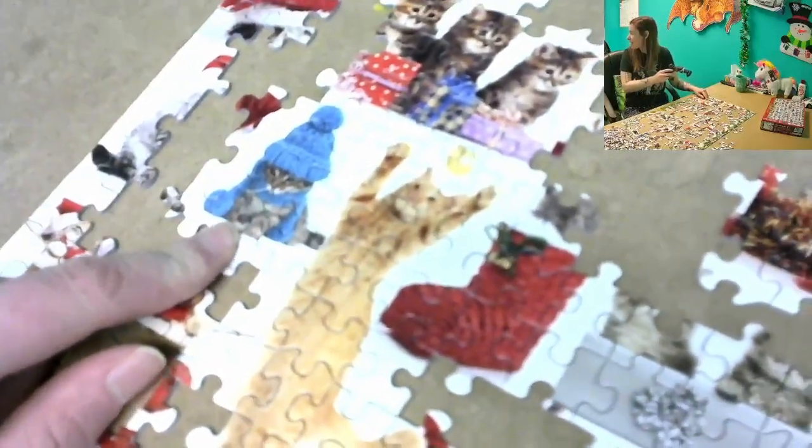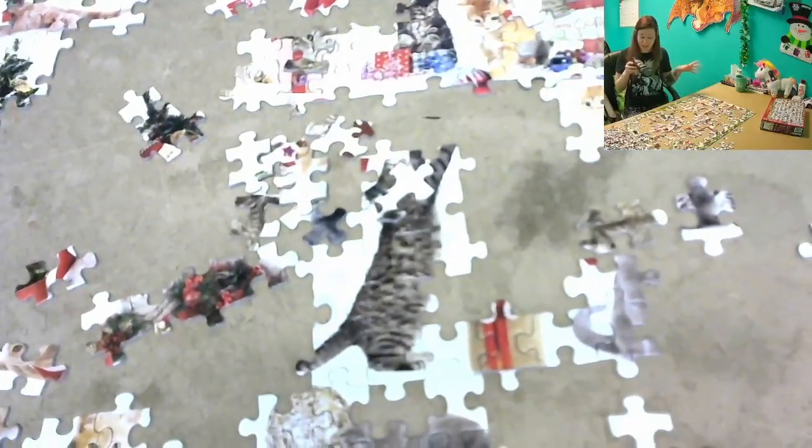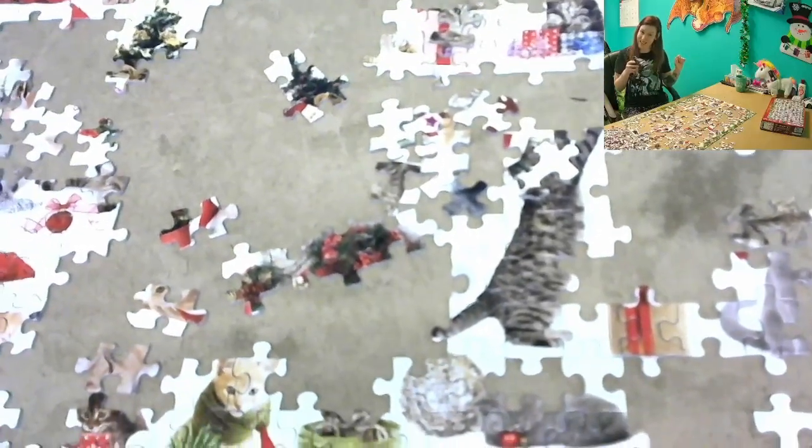So the strategy I took was basically trying to do the orange cats, like I said, and anything really distinct, like this kitty in the little hat and scarf here, because it's blue and there's very little blue in here. You know, anything that looked like it stood out. Now I'm unfortunately getting into the harder part where all the cats kind of look the same. So, wish me luck.